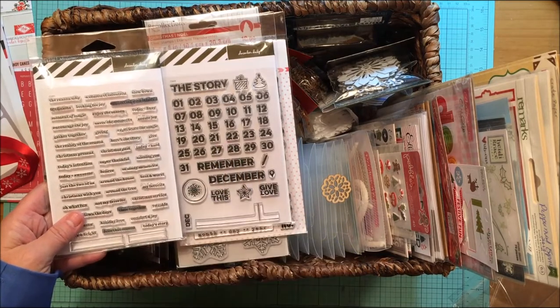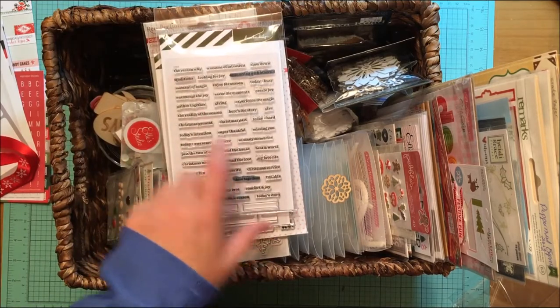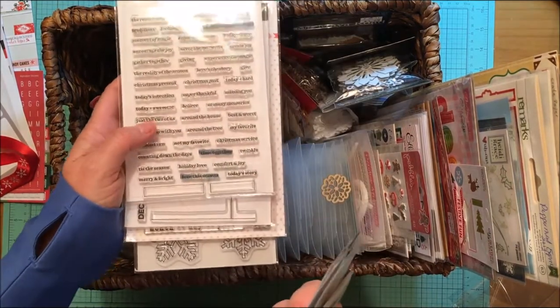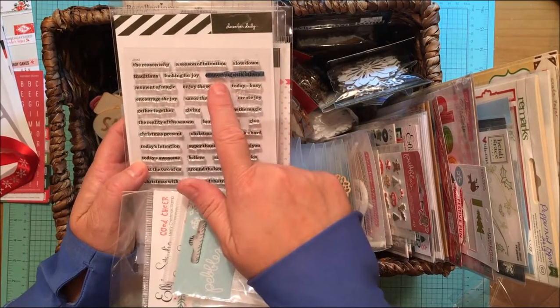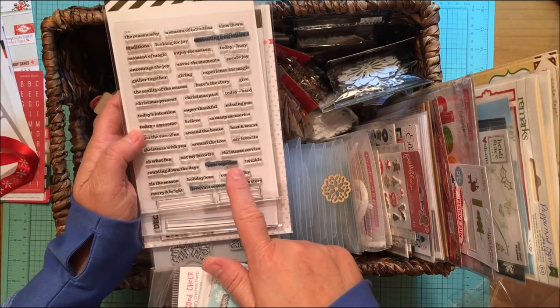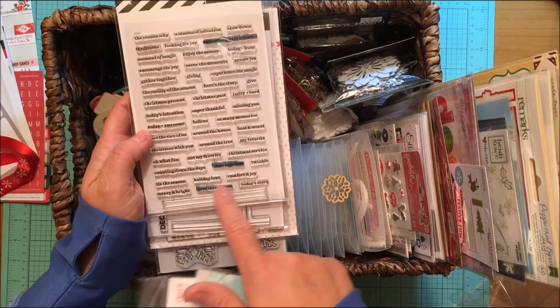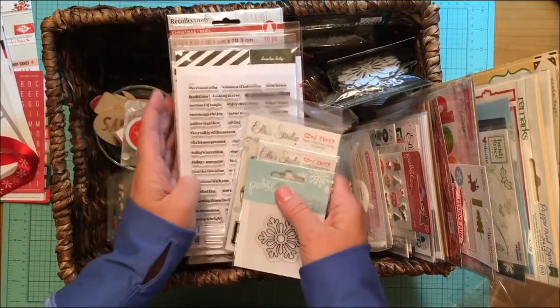And I didn't use many of these. I want to try to do that this year. And then phrases. I love this stamp. This is one of my all-time favorite stamps. And I use it all year round because there's things like connecting with others, time together, oh, what fun, today's story, that kind of stuff. So good phrases all year long.